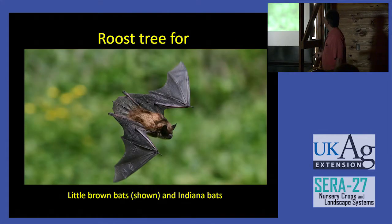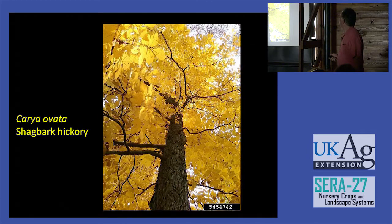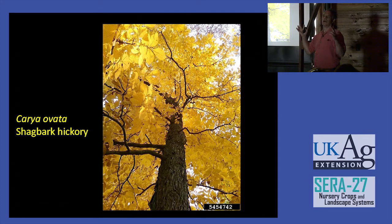A roost tree for the bats, for little brown bats. This is the bat here, an Indiana bat. So the bats crawl under the bark for protection. And then, of course, is there anything more beautiful than a hickory in the fall? I mean, just astoundingly bright yellow bark, just beautiful.